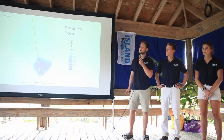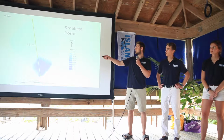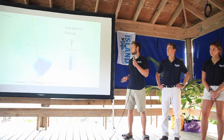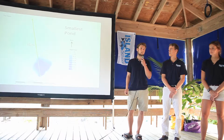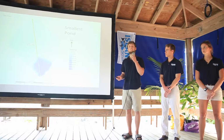So these ponds vary drastically in depth. This one ranges from less than a foot deep to 75 feet deep. And this darker area here is an indicator of a cave entrance to a subterranean connection to the sea underground. So due to a variety of characteristics such as salinity, formation, size, and connectivity, we decided to categorize these ponds into 5 different types.